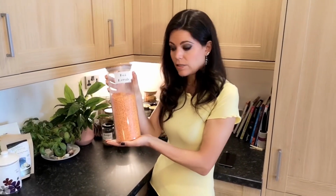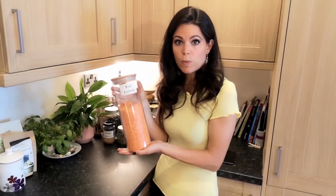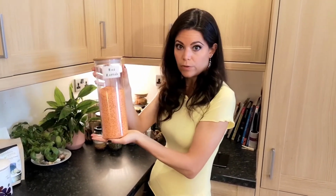So guys, I recommend keeping lentils in your kitchen, lentils of any kind. Include them in meals about 3 times a week, and you are sure to be getting your daily dose of protein, iron, other minerals. I mean, this is a total superfood.